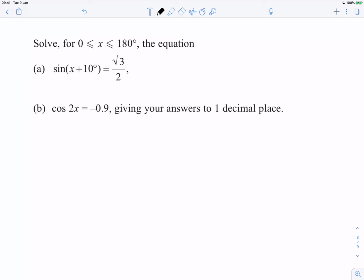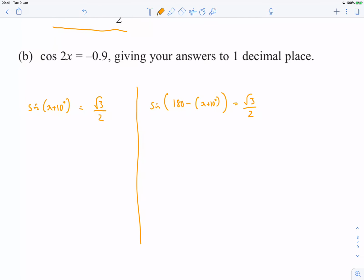Okay, first thing to notice is that the question says solve for x between 0 and 180 degrees. So first of all, it's in degrees, so you need to change your calculator to the degree setting, which I've just done. So let's have a look at sine of (x plus 10 degrees) equals root 3 over 2. Now I could draw a diagram, but to be honest, it's just quicker this way. It's either sine of (x plus 10 degrees) equals root 3 over 2, or this can split up into the other principal branch, which is sine of (180 degrees minus (x plus 10 degrees)) equals root 3 over 2. If I inverse sine both sides, then x plus 10 degrees equals the inverse sine of root 3 over 2, which I believe is 60 degrees, plus integer multiples of 360 degrees, full turns.